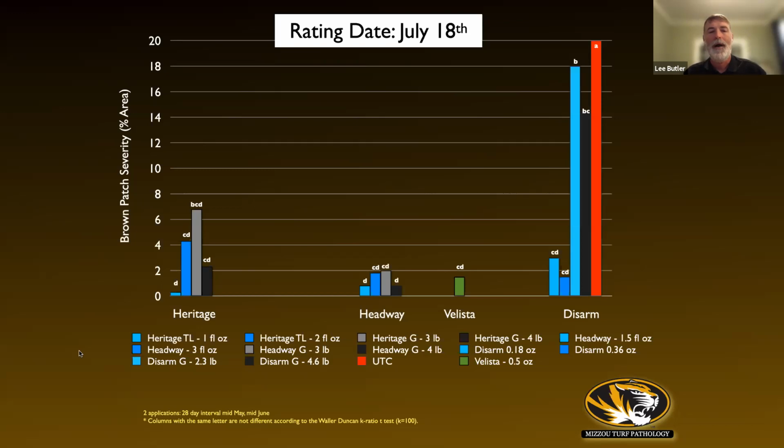And that's the question I get: how good are granular fungicides? And that's what this is looking at. So this is Heritage. You've got the liquid formulation at 2 different rates, and then you see the granular formulations. Headway, another very common fungicide that gets used in home lawns. Same thing, the liquid versus the granular, and you can see they're pretty close to being the same. But the liquid versions tend to be a little bit better than the granular versions.